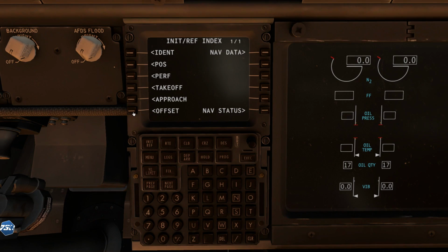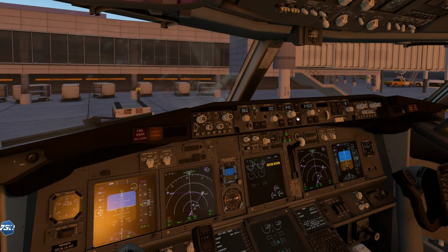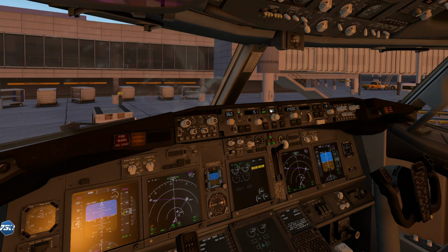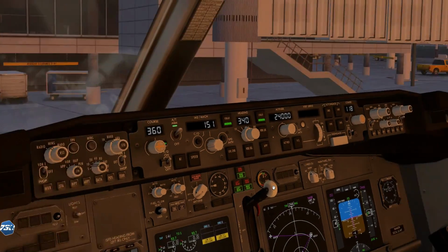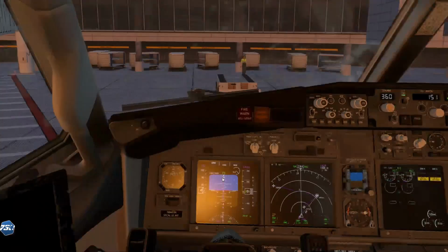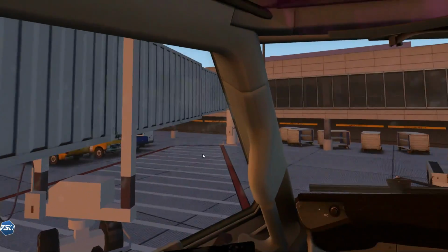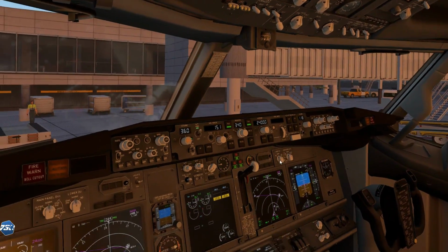So 151 we need to put up there. Index. I'm happy with that. We're going to put 151 in there. I am going to set them for later. Set that. I think we're pretty much ready to go.